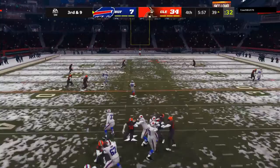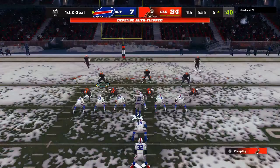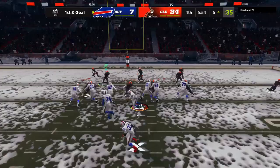Uncorks one for Davis. And that is going to be pulled in one-handed. Wow. Defensively, I know they have the comfortable lead here in the fourth, but they do not want to give up big plays like that. They want to finish strong. So oftentimes in this situation, you tighten.